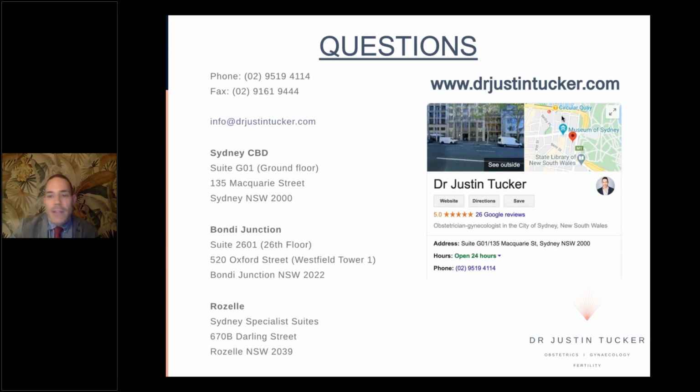That's to do with folate metabolism. No studies have really proven that it has any impact on fertility. It's not one of the tests that we routinely run at the start of looking into the cause of potential subfertility.